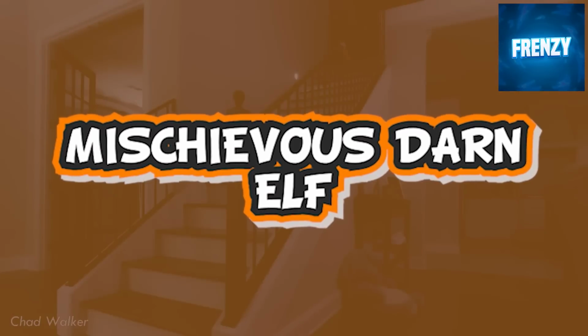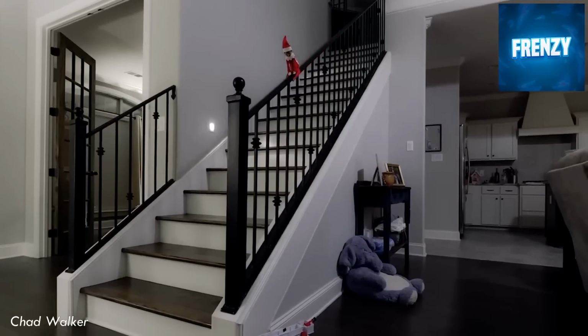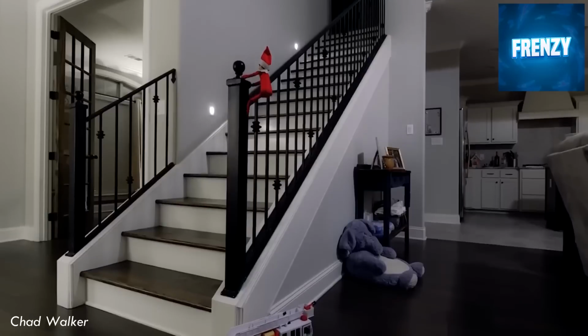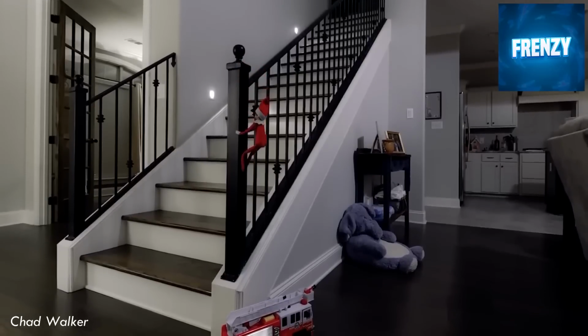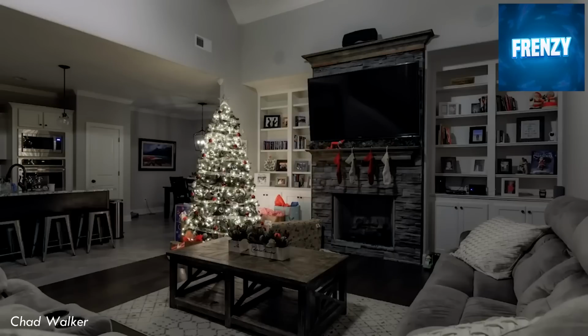Mischievous Darn Elf. This elf played so many pranks on this family, and you're in for an adventure. In the first few seconds of the video, the elf starts things off by sliding down the stairs and onto the fire truck toy. Then, it drives through the family's living room, and the lights begin to rapidly turn off and on. But that's not the craziest part. The elf goes on to climb up on top of the fireplace and, well, unhooks the family socks. This elf is just so mischievous, but because of that, we have this great clip to show you, so make sure you keep on watching until the end.